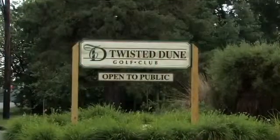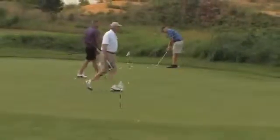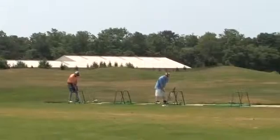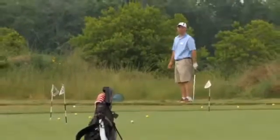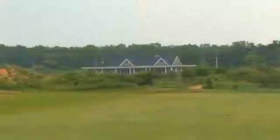Twisted Dune, even though classified as a daily fee public course, welcomes golf outings of all sizes and offers a variety of unique memberships. And of course, before you're around, take advantage of the first-class practice facilities, which include a driving range as well as a spacious short game area. One thing is for sure, you can fill all of your golfing needs year-round at Twisted Dune Golf Club.